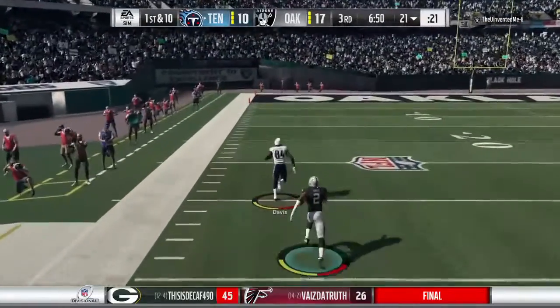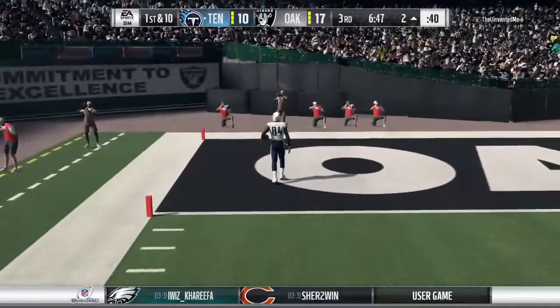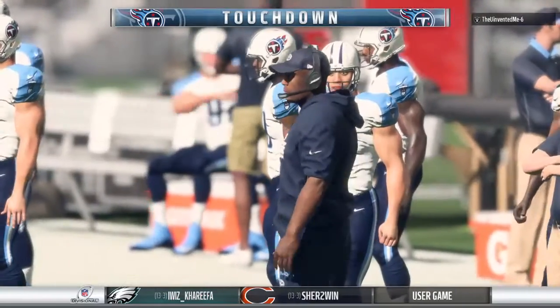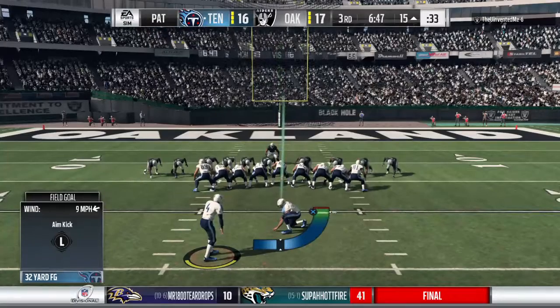He will find Davis on the left side, complete. Touchdown, Titans. A big play there. 79 yards. And the Titans are an extra point away from tying this thing up.